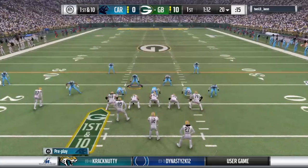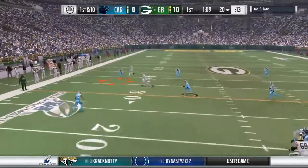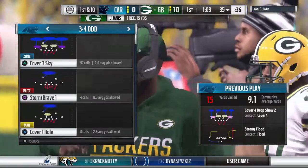Pass rush, pass rush, pass rush. Whether it's the guys up front or maybe you bring additional guys, but you've got to disrupt the timing of them throwing the football. We'll see if they can disrupt it here. 15 yards through the air and a first down.